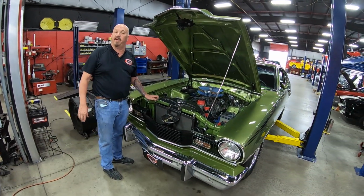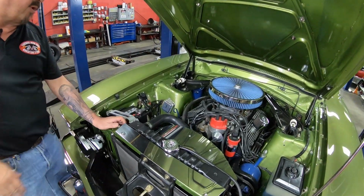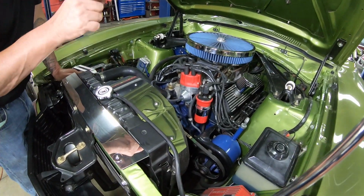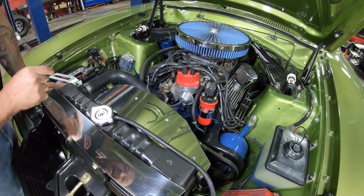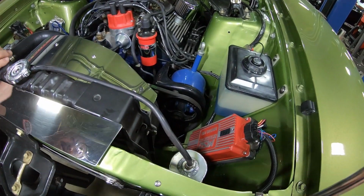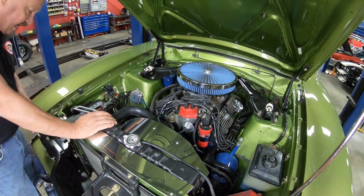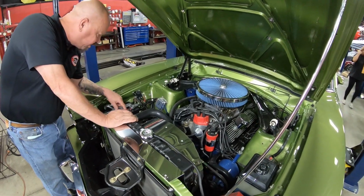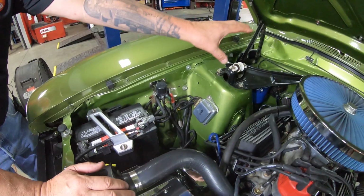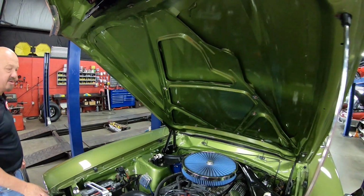All right, under the hood here, we got a date correct 302. It's got a Holley 600 CFM 4-barrel carb, an Edelbrock intake, a chrome alternator. It's got power steering. It does have manual brakes on it. It's got an MSD distributor, an MSD 6AL box, an MSD coil. It's got what looks like a brand new Motorcraft battery. You can see the shock towers are freshly painted. The firewall's painted the same color as the body. Bottom side of the hood's painted the same color as the body.